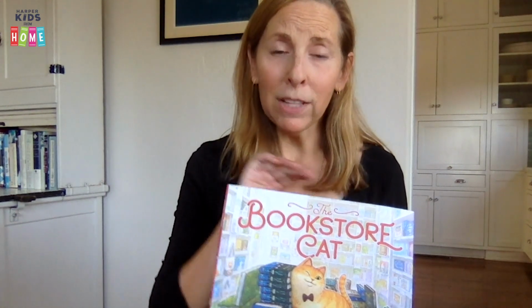There's only one person left. Or you can make up your own rules and play any which way you want. This game has been played for hundreds of years, and people in different families play it in all different ways. Anyways, that is The Minister's Cat. And with this book, The Bookstore Cat, after you've read it through once, you can go through and play The Minister's Cat with this book.